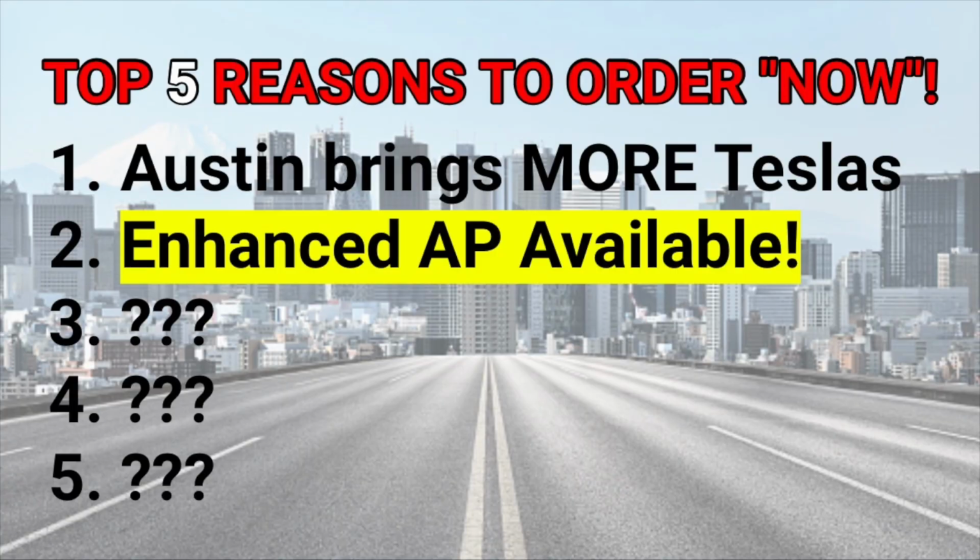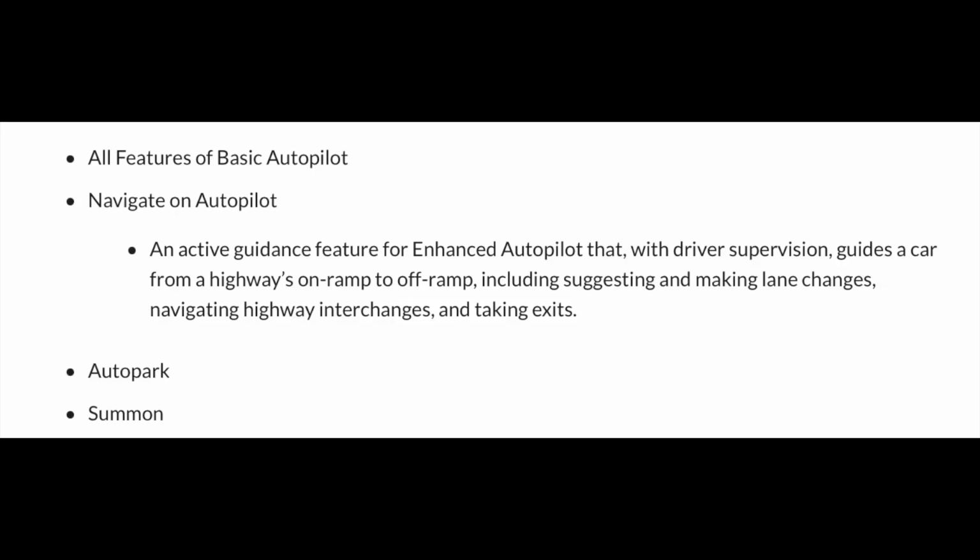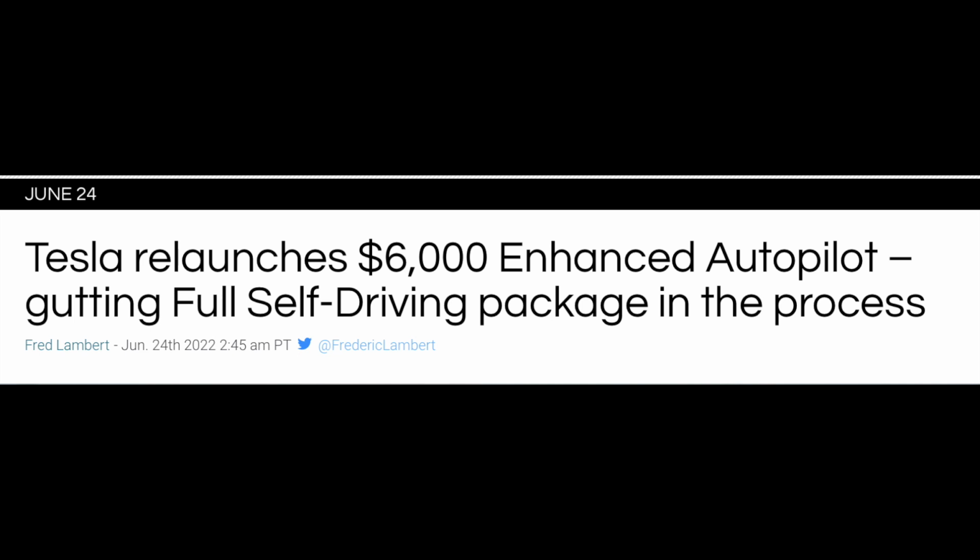So breaking news coming out of Tesla, the enhanced autopilot now available, giving you all the benefits of basic autopilot, which comes free in your Tesla. But for $6,000, you can get Navigate on Autopilot, Auto Park, and Summon. So now might be the best time to get your Tesla because now you don't have to pay $12,000 for full self-driving, and you can opt for the lesser enhanced autopilot, which is $6,000. There is no monthly subscription on this one.